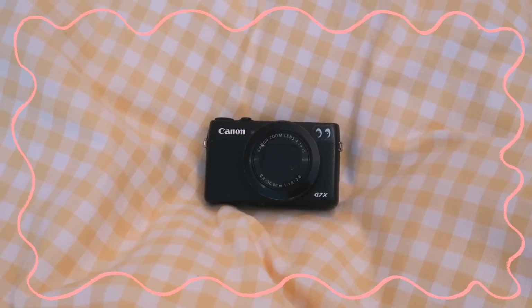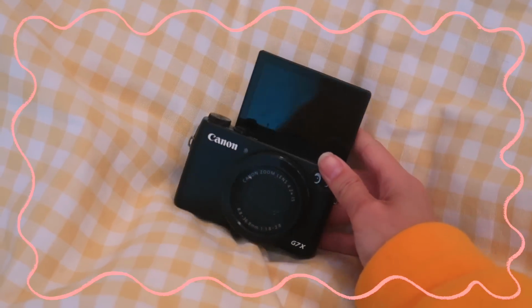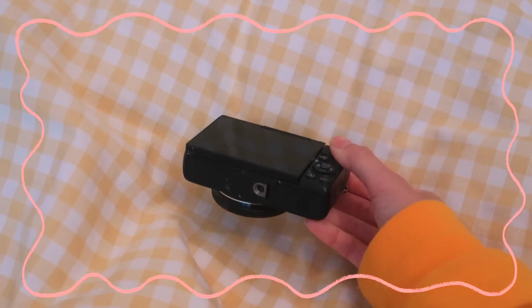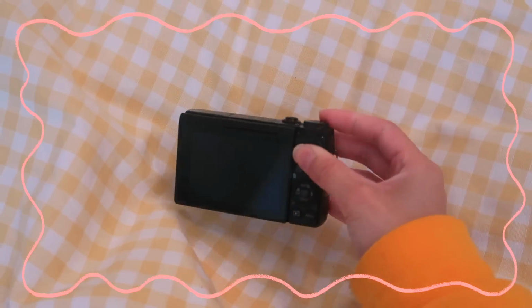That brings me to, I feel like one of the most famous, ubiquitous vlogging cameras ever, which are my Canon G7X Mark 1 and 2. This is the original one that I bought when I started college, I think. I believe this was recommended by Claire Marshall because she vlogged so much back in the day and she was like my number one inspiration. What I love about it is you can basically get high definition footage in a small point and shoot.